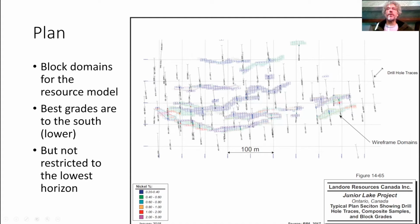Here's another plan view from the deposit model, and the little blocks here are the domains that were calculated with grades indicated by color. And the point here, I just want to show you that, again, there's a number of these planar, steeply dipping domains, and there's quite a difference in grade sometimes from one of these mineralized zones to another. This one, for instance, has got much higher nickel grades than the one right next to it. And the best grades seem to be near the south, which is on the bottom of the system.